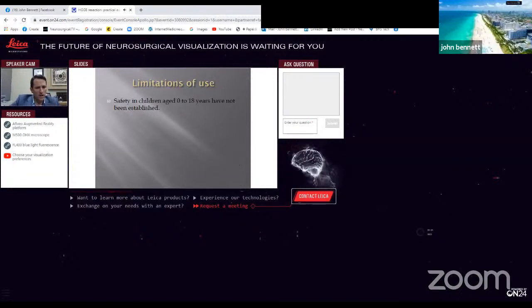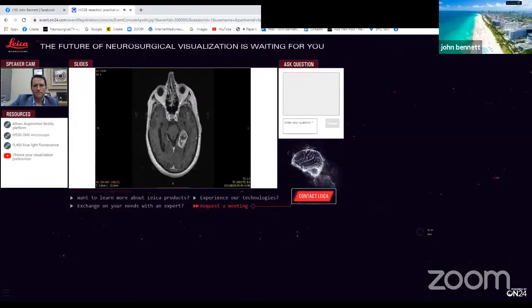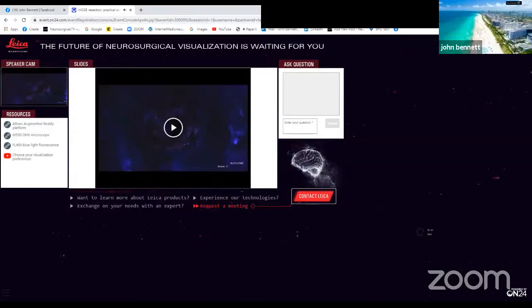What I'd like to show is just a simple case study to illustrate the point and how this assists us in removal of the tumor. Our perioperative MRI shows a patient with a medial temporal lobe lesion with strong contrast enhancement, with neurological deficit of his visual fields. And then the associated surgery, one can see where the tumor is then resected by means of the immunofluorescence.